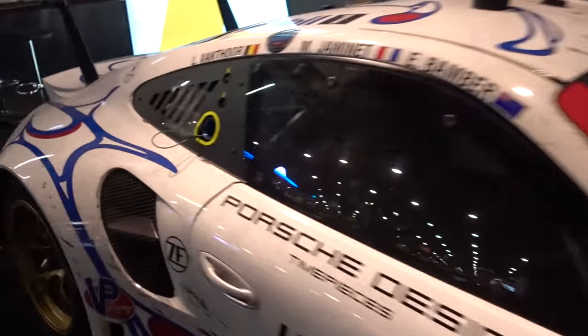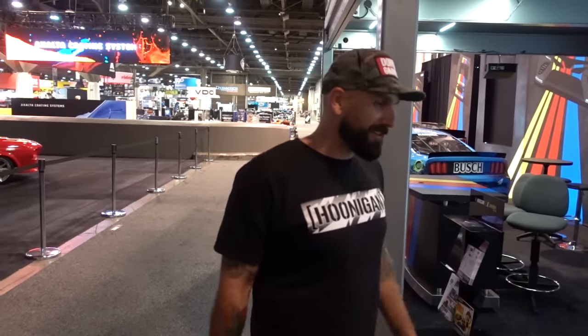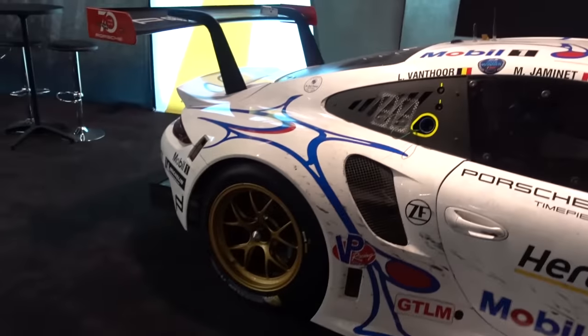I just love that all race cars are 10 footers, right? From 10 feet away, they look amazing. And then you start getting close and the gaps are all crazy. It's all over the place. It's all laid up carbon fiber and stuff, not OEM paneling. And I love that because all that matters is going fast.